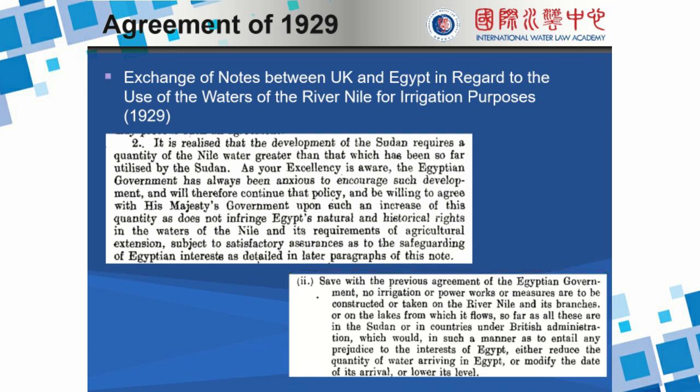So again, it's a bit comparable to the 1902 agreement. Basically, the Sudan cannot construct any dams or other works on the Nile, which would have a negative effect on the flow of the water into the downstream state, into Egypt, save with the agreement of the Egyptian government. Interestingly, this agreement does not involve Ethiopia. Ethiopia was not even a party to this exchange of notes.